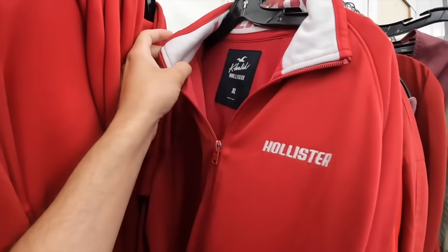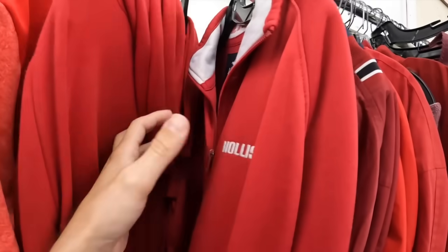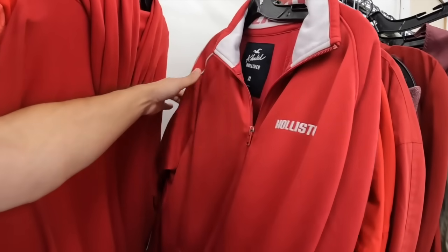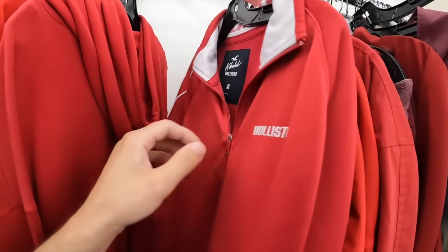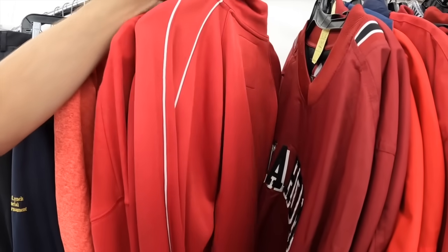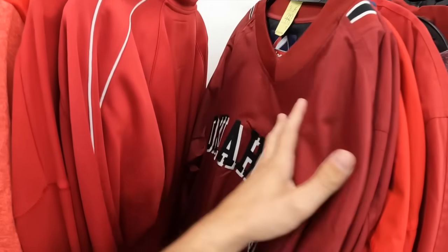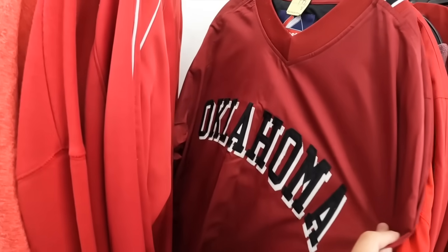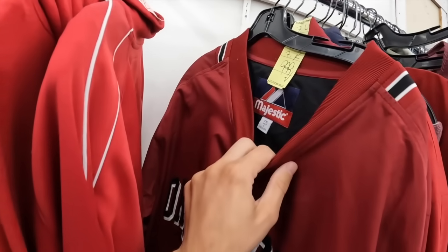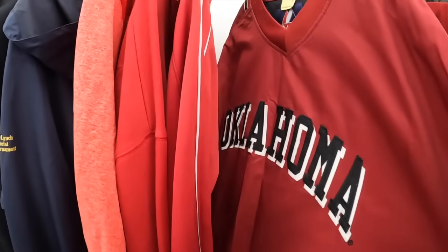Hollister. I heard Abercrombie is rebranding themselves and making, I don't know if it's higher quality clothes. Abercrombie used to be a really sought after brand, way back in the day, like in the 30s. Like at least Abercrombie and Fitch, they did a lot of fishing things, outdoorsman stuff. It's kind of a cool jacket, majestic. I miss the wave, majestic wave.